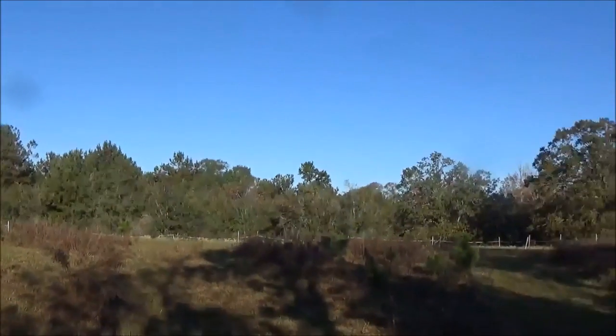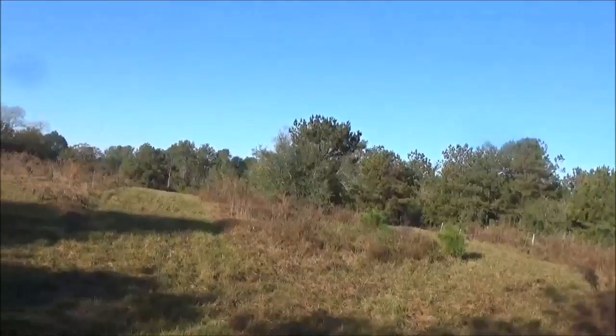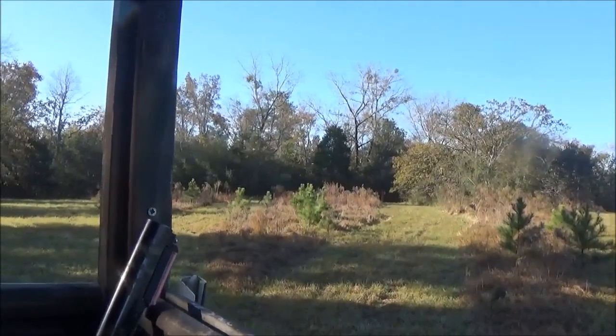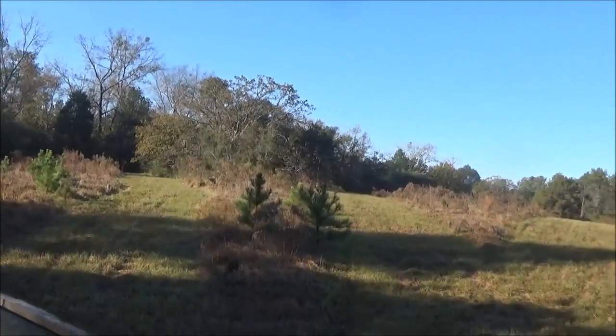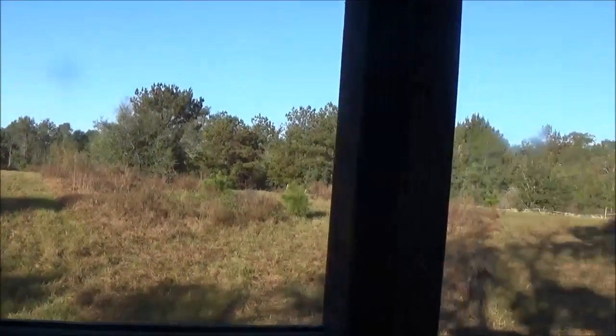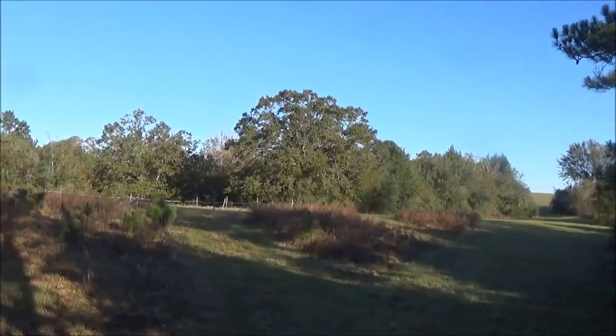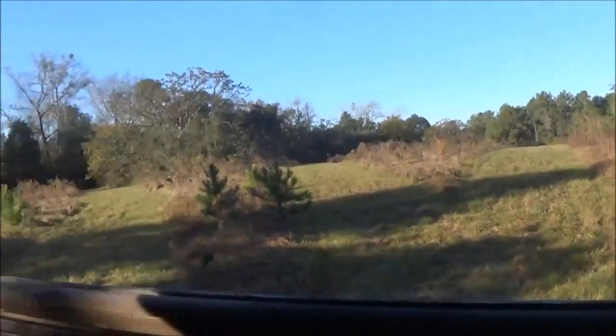All right, so we didn't see anything at the other stand close up. So we eased over here using the edges of the woods to a different little stand over there. Food plot. Back there is the edge of the property. Right over there is the edge of the property. So we got some nice shooting lanes here. We have a feeder. So at this point in the morning, I figured it couldn't hurt.